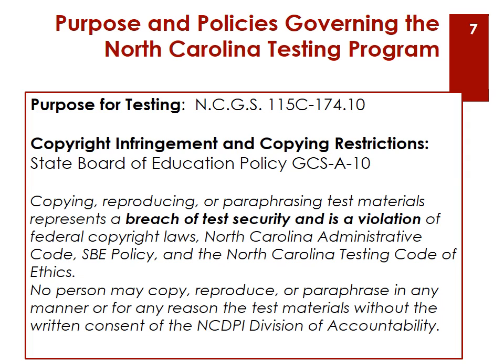There are numerous legal and policy requirements that govern the state's testing program as noted in this slide. This particular provision codifies the copying, reproducing, or paraphrasing restrictions. It is important that you take note of the provisions highlighted in this slide and understand the gravity of these words. For teachers, this policy, along with all the provisions of the Testing Code of Ethics, directly align with Standard 1E of your teacher evaluation form, which addresses your ethical obligations. Failure to comply with the Testing Code of Ethics, as outlined in these slides, could not only create irregularities for your school, but could also be reflected in the appropriate sections of your performance evaluations.